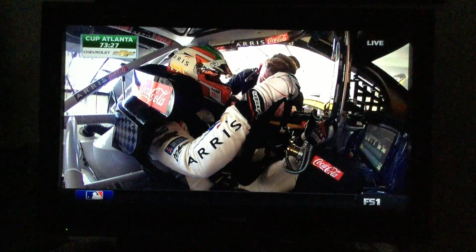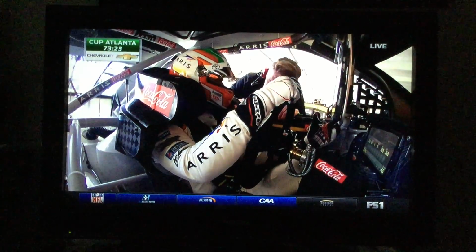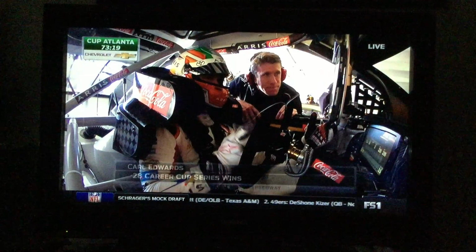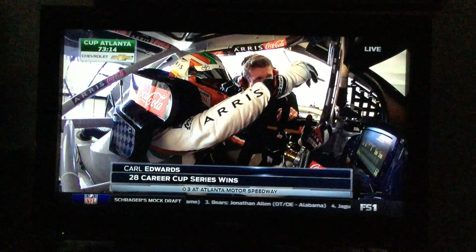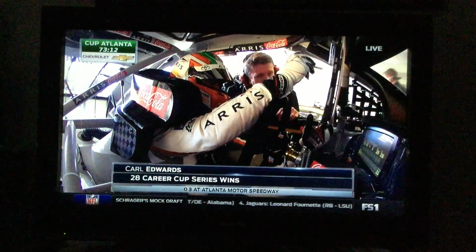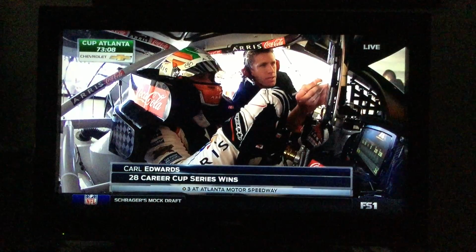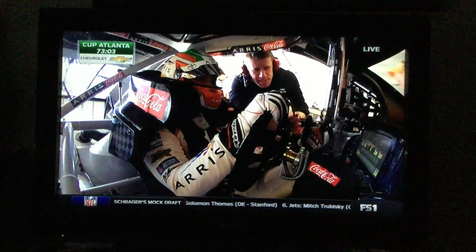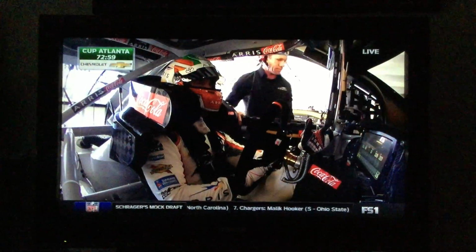As we go on board with Daniel Suarez, look who's there in the window giving him some advice. Carl Edwards. Yeah, this was planned: Carl would come to Atlanta, help Daniel on Friday, get acclimated to a track that he knows so well. He's only planning to be here today, although he said he's available to hang tomorrow if the team and Daniel ask him to. But you want a driver coach? Who better? He'll be one of the best. Who better than Carl Edwards?